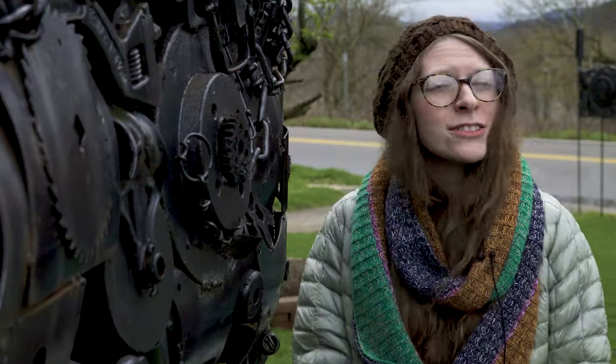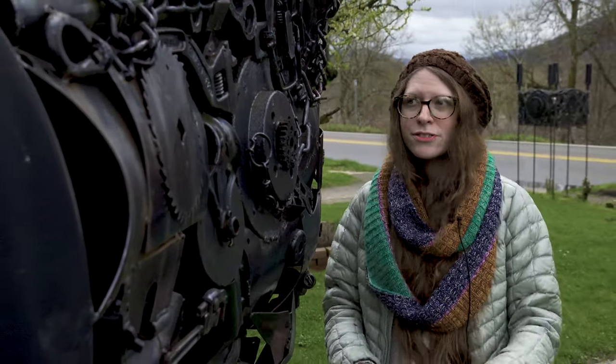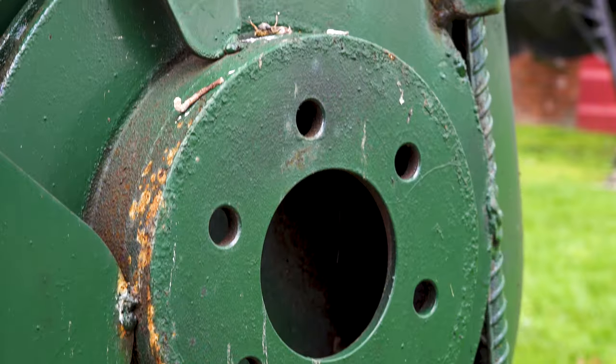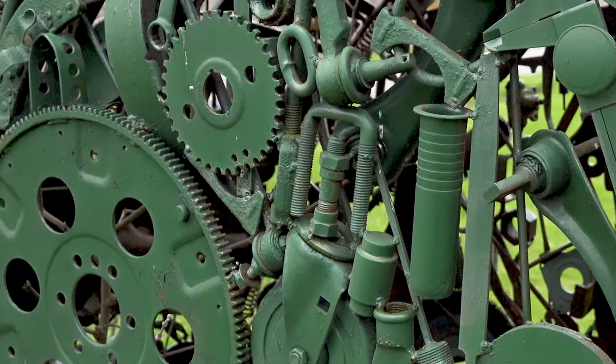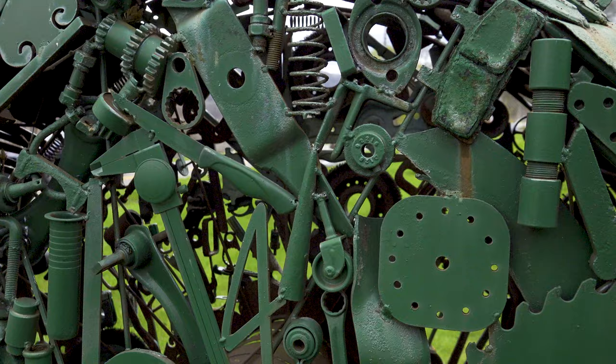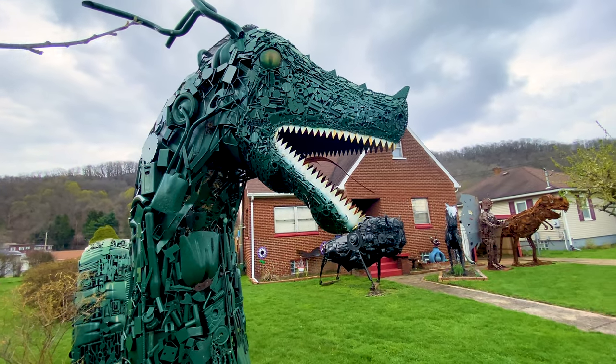And here's the thing. Don't just do a quick drive-by of this attraction, because the true beauty of these sculptures is really up close and in the details. Nuts, bolts, tools, wheels, traps, chains, pipes, gears, panels, hinges, you name it! Hundreds or thousands of individual pieces have been welded together to create these front yard behemoths.